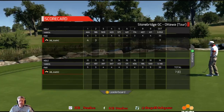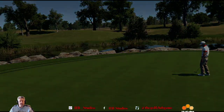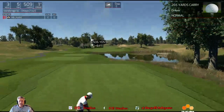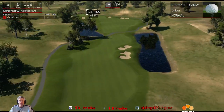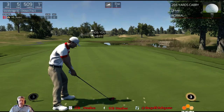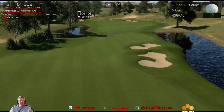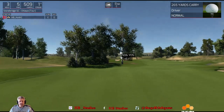So, moving on, number 3 here at Stonebridge, GC Ottawa. This is the tour version. Okay, so we got par 5. Let's zoom up a little bit. Little lake on each side there. Cart path kind of cuts through. Kind of cool. Alright, let's see what we can do here. Tough one here is if you get too far left, that tree, you're going to be looking at something like that.